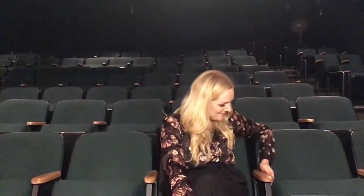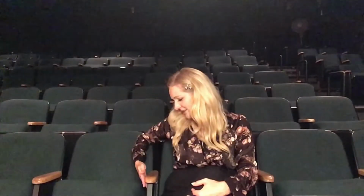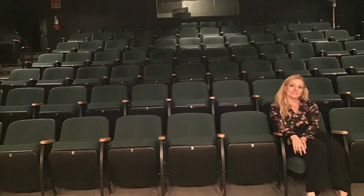Here we are in the audience on the A side of the Redlands Footlighters Theater. To my left, I have a chair donated by Dorothy Shaw. On my right, I have a chair donated by Teresa Dolan, a former president, actress, and director here at Redlands Footlighters. Nearly every chair in this audience was donated.